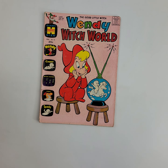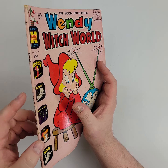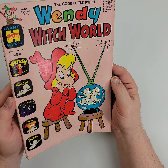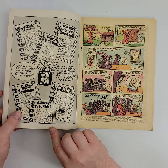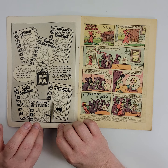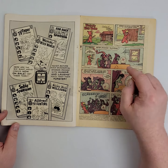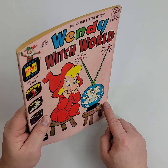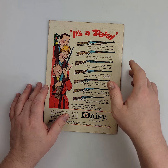Wendy, Witch World. This is a Harvey Giant size, so this is from 1966, number 16. It is square bound, so you'll see a few issues on that square binding. A few issues on the cover, including, is that a tear? Let's double check. Yeah, it looks to be a minor tear. And then, of course, the staples on the inside on these square-bound ones appear to be starting to rust out. You can see some marking on that cover as well as just some wear on the edges.